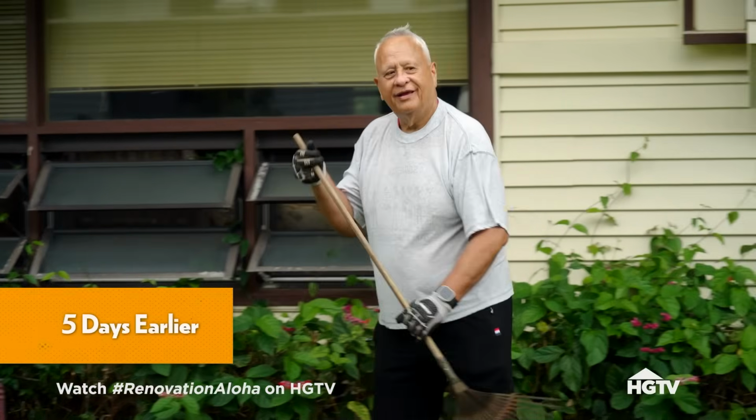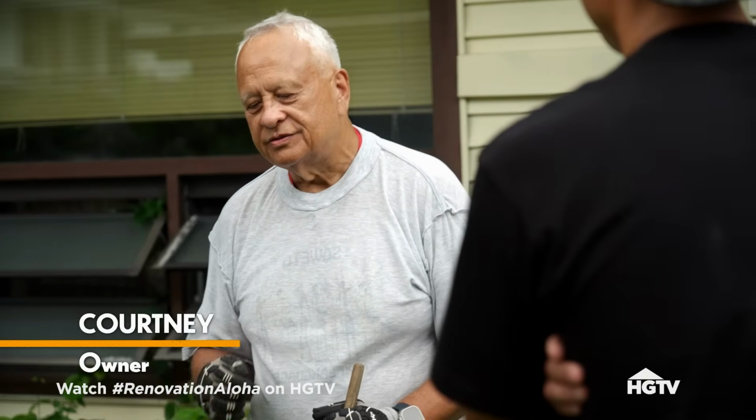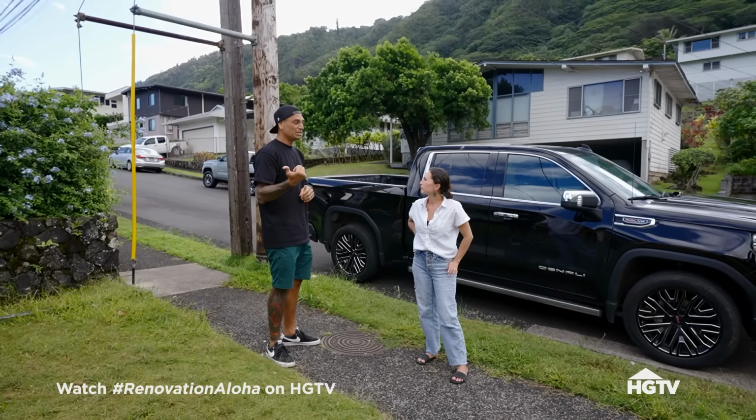Courtney? Hey, how's it? How are you? Good. One of the things about selling this house is that my mom passed away. The house is vacant, but there's a lot of stuff in there that I can't manage. He lives in Hawaii Kai. His mom actually just passed away.